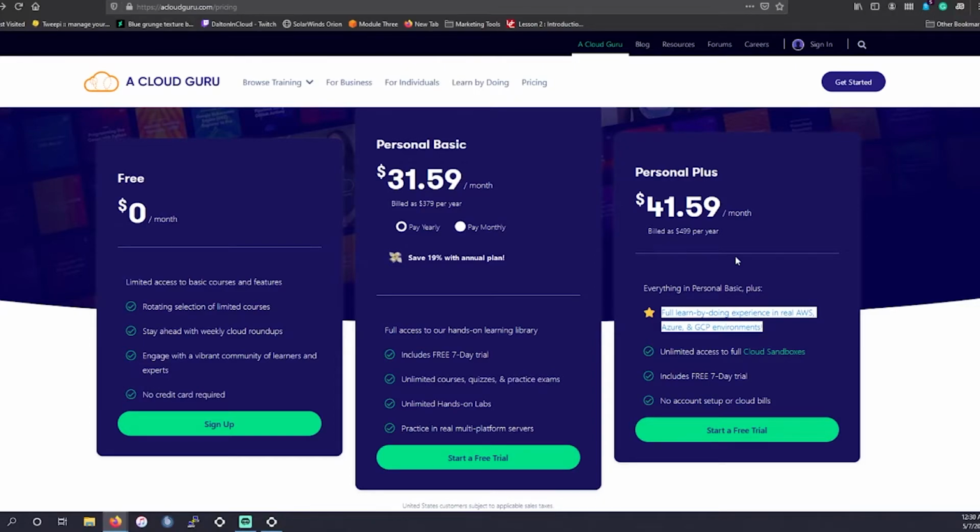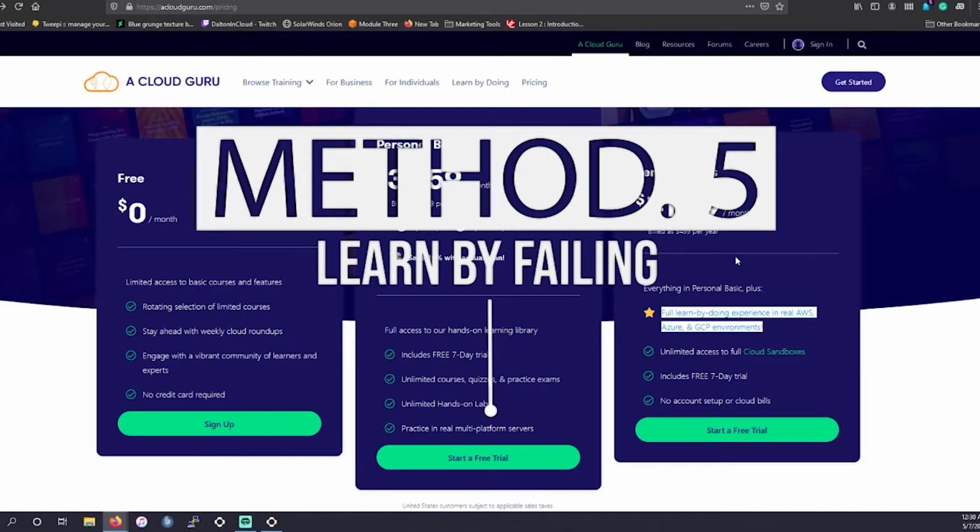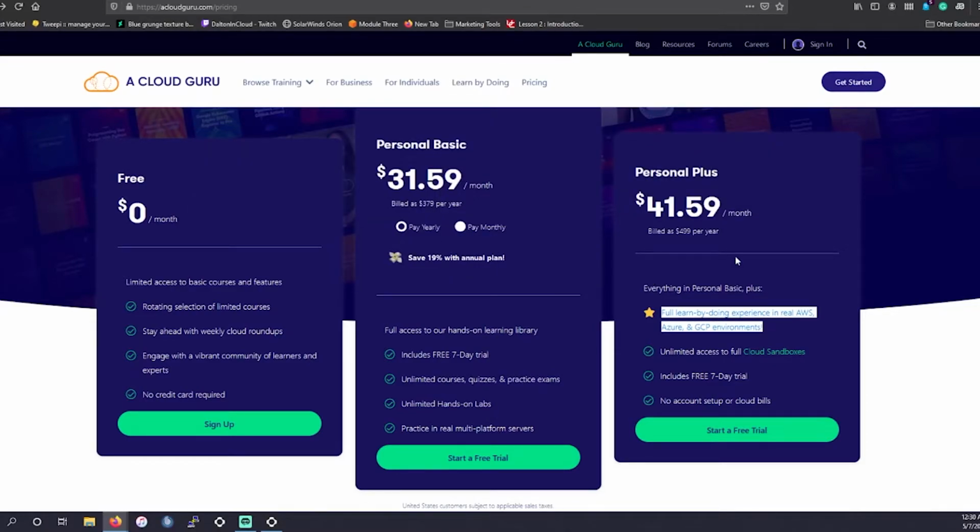Now, the reason I suggest that is one of the best ways I've ever found to study is to learn by failing. So what do I mean by that? When I first was going for my Solutions Architect Associate, or I should say the second time I was going for it, we'll get to that in a second, the second time I studied for it, I failed.